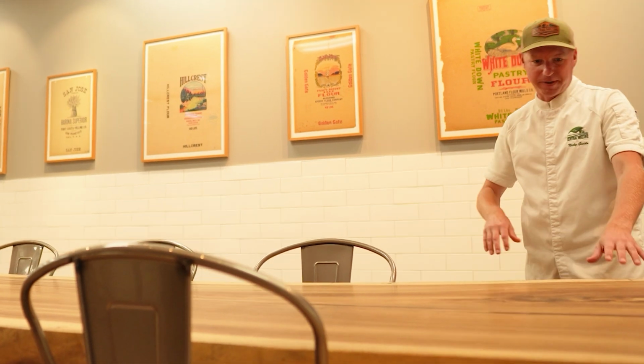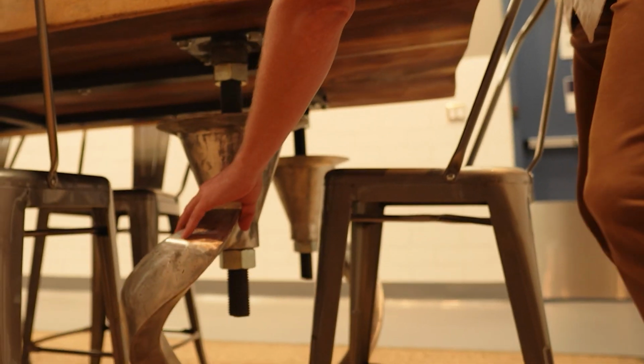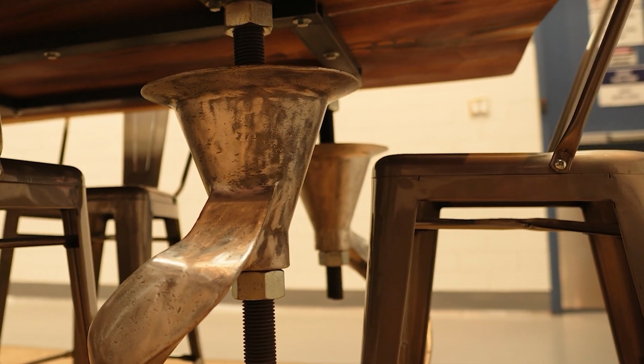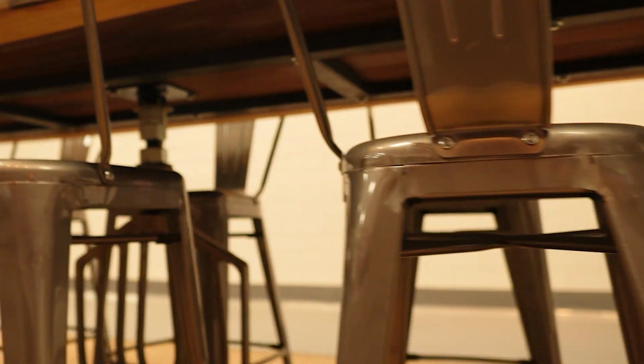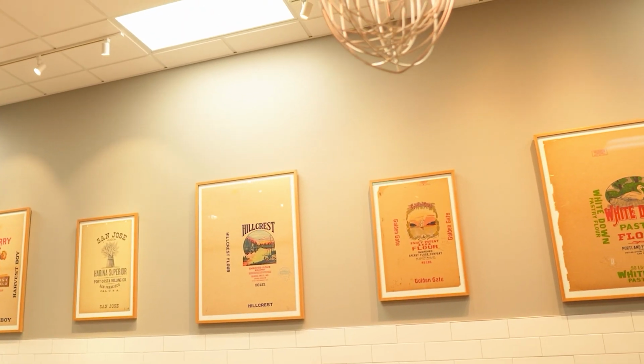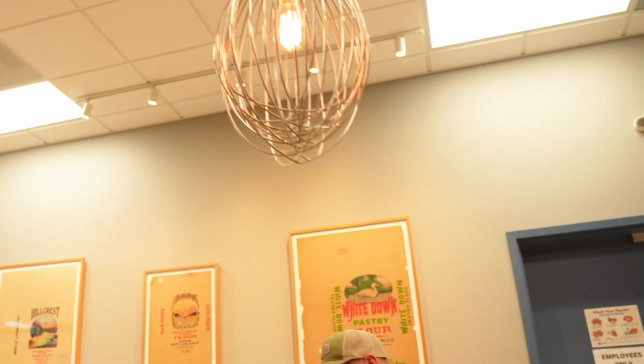This really cool table my Uncle Keith made. I mean, I've got 140 quart Hobart hooks. Look at this. Whoa! Isn't that awesome? Yeah, cool. He did such an awesome job when he built this thing. And we got whisks up here for our lights. The legs are just fantastic. He's such a cool thinker and builder of stuff.